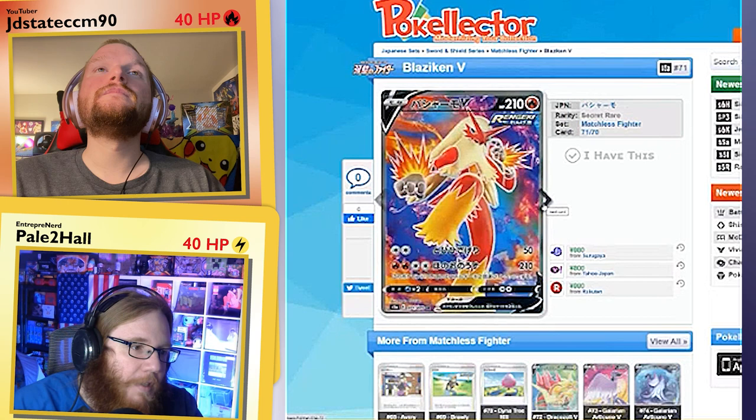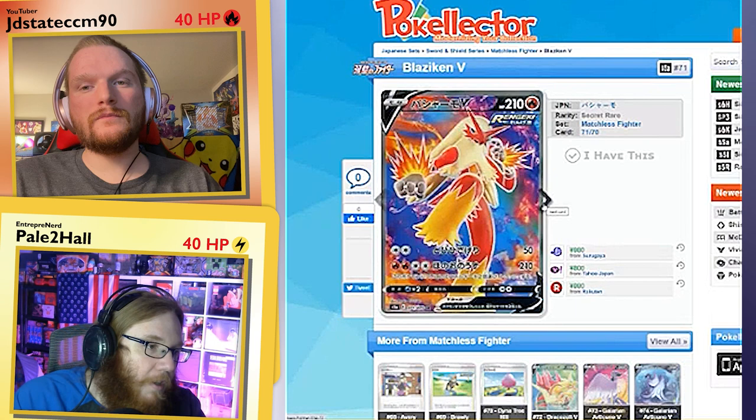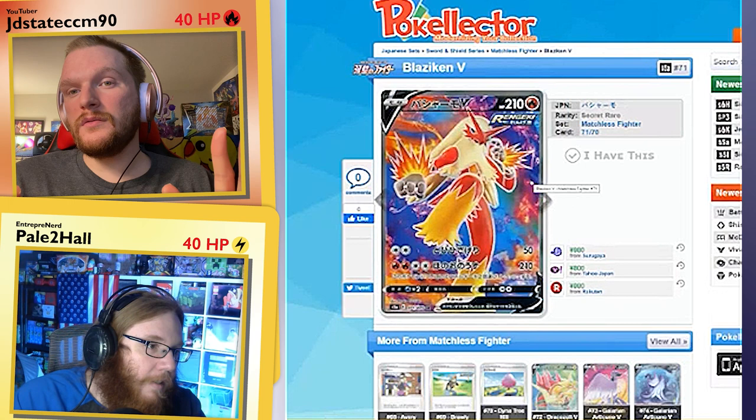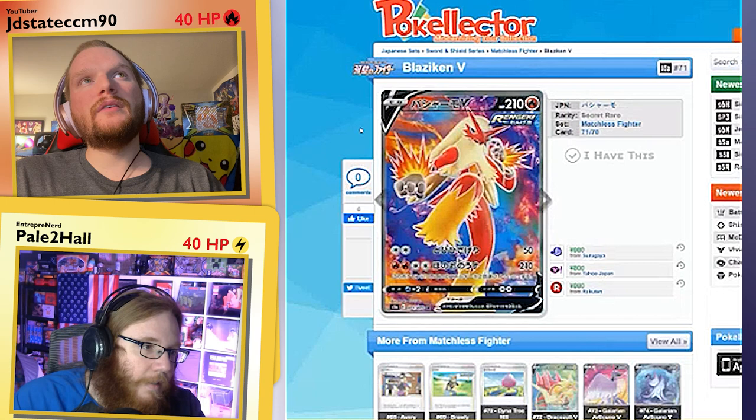Chilling Rain is supposed to be Silver Lance and Jet Black Spirit, and Matchless Fighter. They're sourcing some cards from there. It's all three of them. Now, keep in mind, this isn't the final of all of them together, but there's almost a 99.9% chance that everything's going to be in the set, except maybe a full art trainer. I gotcha. But right here, Blaziken V. I'll actually show you some details how I know it's probably going to be all in Chilling Rain.